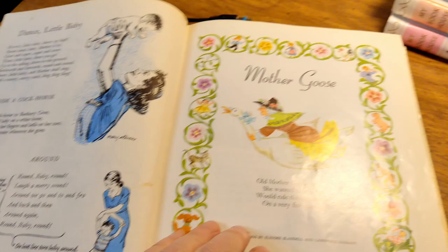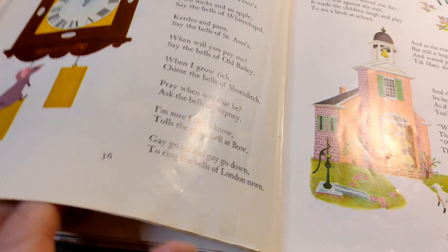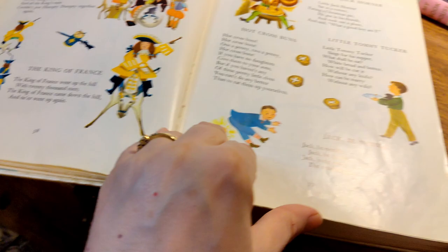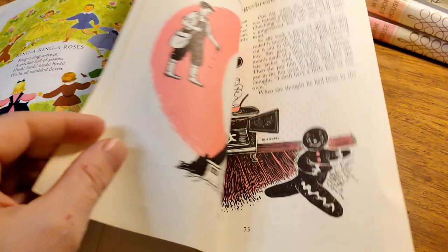It's really cool. Mother Goose. Now it gets colorful, and we're into the nursery rhymes, right? Oh, my kids, look, see how worn these pages are? They kind of get torn, and you have to tape them, because kids love them so much. My little kids love these books over and over again. Nursery favorites, these are the Little Red Riding Hood, the Gingerbread Boy.